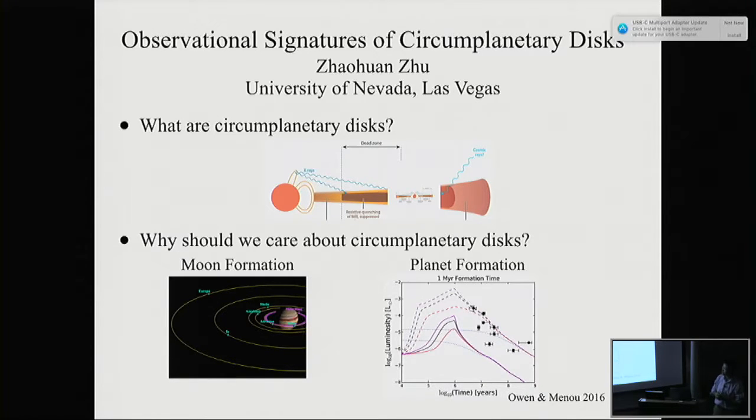And it's also important for planet formation. This plot shows that if you do not consider the accretion of the circumplanetary disks, and just let the planet start with a hot start and cool, you will follow the lower track. But if you consider the energy added to the planet by the accreting circumplanetary disk, the luminosity curve will go up. All the current exoplanets are in this regime. So the circumplanetary disk could revert the thermal history of a planet, changing it from a cold start model to a hot start model.